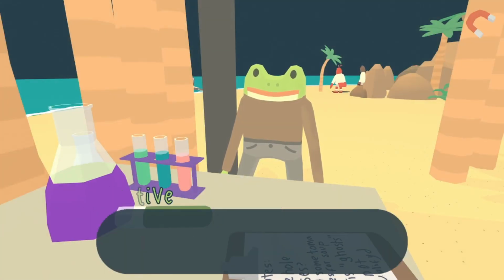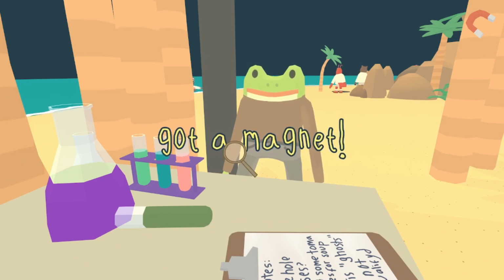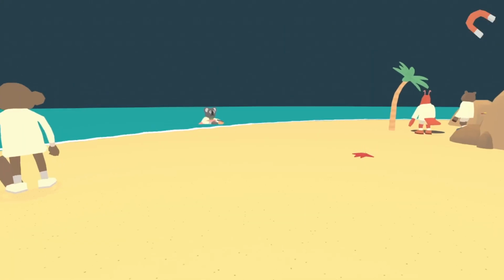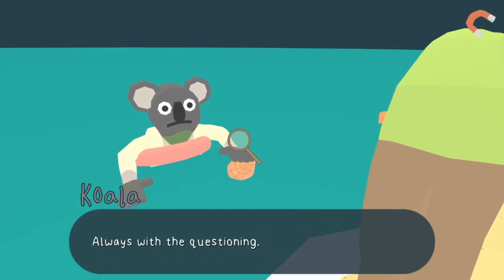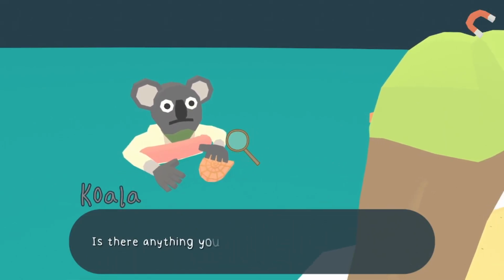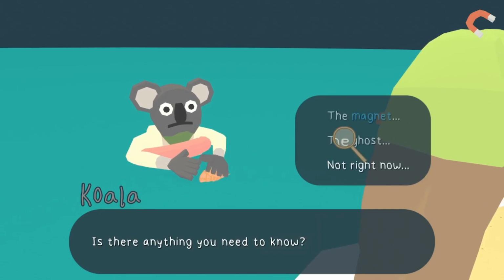This might come in handy. Oh, got the magnet. Okay, sick. So I'll just go for the shell. Maybe the shell can go for the toothpaste? Let's check it out. I got your magnet, little man. I don't have to do the stupid ass voice anymore. Well, always with the questioning. Is there anything you need to know?